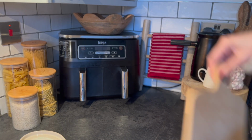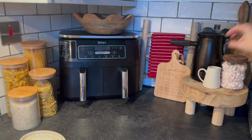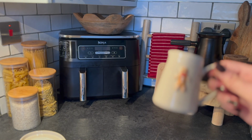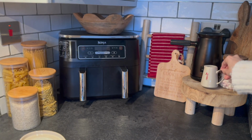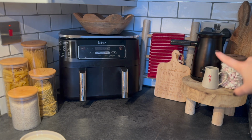I could place one of them in front of the ladder and then swap out this jug, which actually has strawberry on. This is a Gisela Graham one, for either my gingerbread man Gisela Graham one or my candy cane Gisela Graham one. Part of me's feeling the candy cane over here because of the stripy tea towel. I know we do have gingerbread cookies on that board, but I have got some other gingerbread bits for the kitchen, so I might put the other one somewhere else.